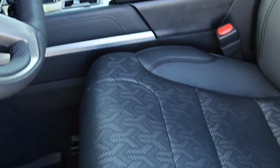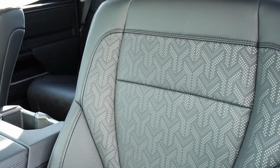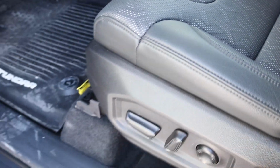and check out the design on the seats too. That is cool. I think that's something I've always liked about Toyota. They do some pretty cool graphics on the interiors typically. And as you guys saw on the steering wheel, you have that perforated leather as well on the seat.